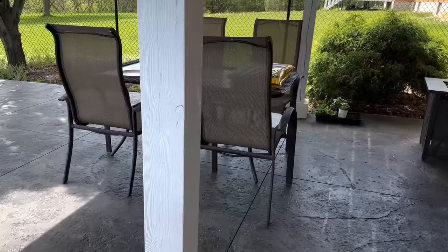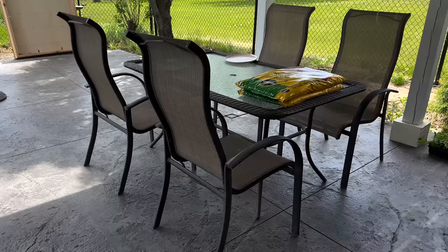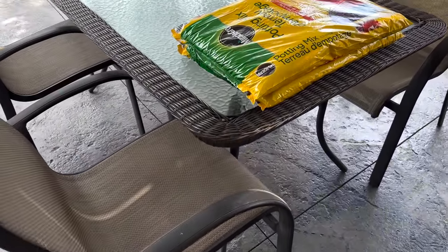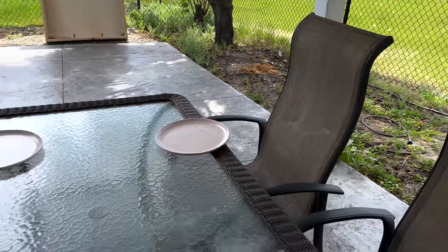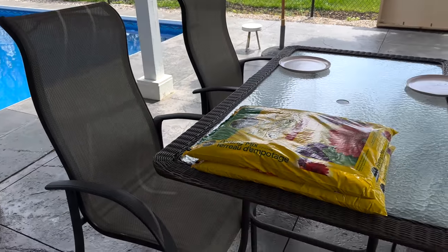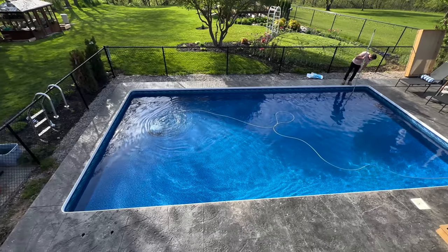But we kind of wanted to splurge and get a nice heavy duty dining set because this one here obviously looks very tiny in this big space and it's so light and cheap that when we get a lot of wind through here it blows the table around. We've had the chairs end up in the pool, so we got kind of an expensive one.